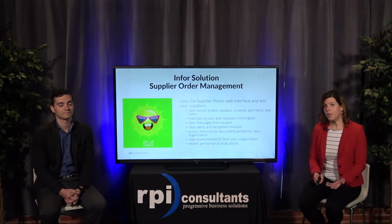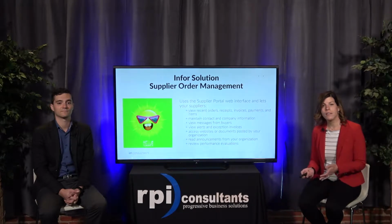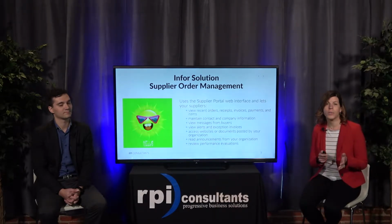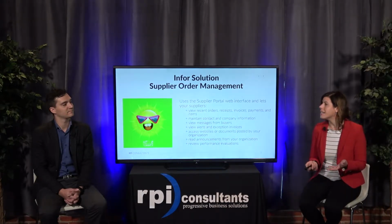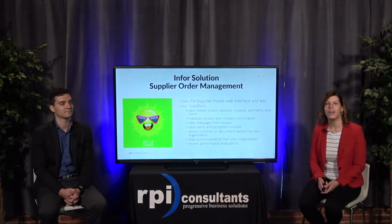And what you may not know is that Infor actually has a solution for this. It's called Supplier Order Management. What it utilizes is the supplier portal, which is part of the SRM bundle, which is Supplier Relationship Management, with contract management and strategic sourcing. So you don't necessarily need to have both of those applications in place, but if you do, there's just way more that you can do.